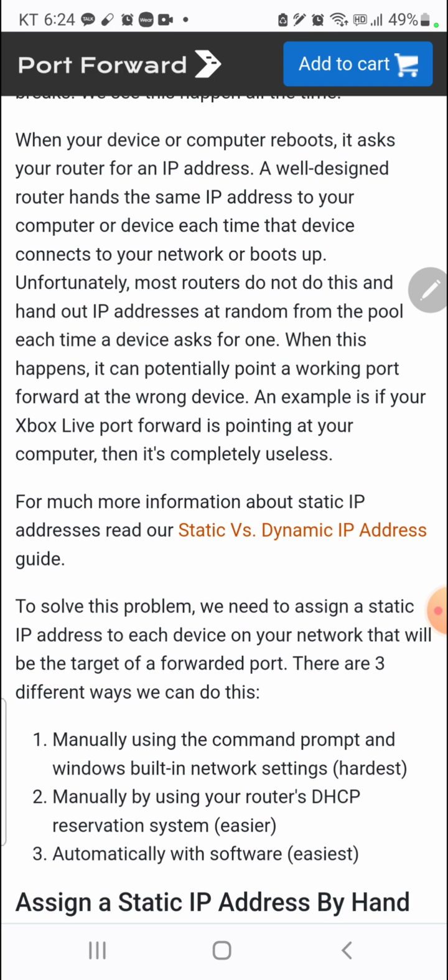When your device or computer reboots, it asks your router for an IP address. A well-designed router hands the same IP address to your computer or device each time that device connects to your network or boots up. Unfortunately, most routers do not do this and hand out IP addresses at random from the pool each time a device asks for one. When this happens, it can potentially point a working port forward at the wrong device. An example is if your Xbox Live port forward is pointing at your computer, then it's completely useless.